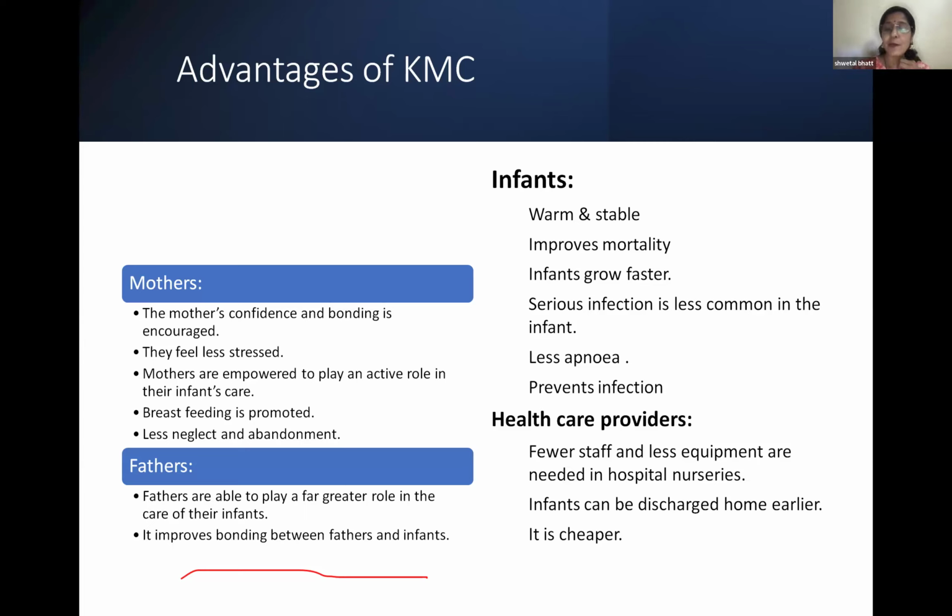So kangaroo mother care, I will never say it is cheaper, it is affordable, and in Gujarati, we say it is amulya, priceless. Kangaroo mother care is not cheap. You require training of staff, you require training of mothers, you require encouraging the staff and parents, right? So we are spending our time, we are spending our energy for that, right? But it is affordable and it is priceless. It is not a poor man's incubator.